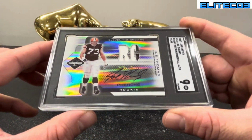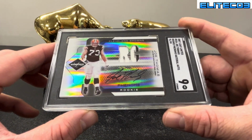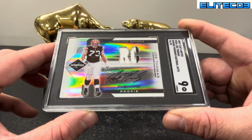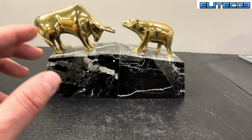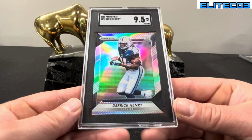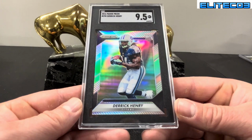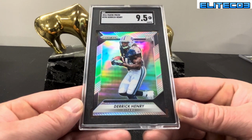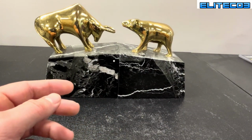Joe Thomas. This is the Leaf Limited Phenom. It's kind of a neat set. It's got the two colors, the brown and the white. Solid 9 there. There's a newer card, somewhat newer, Derrick Henry Silver Prism rookie. This is like the '17 Prism, how the rookies are silvers, which was kind of cool at the time.